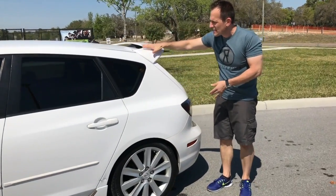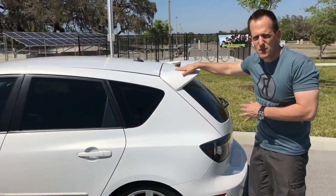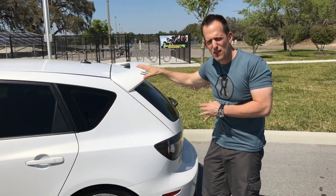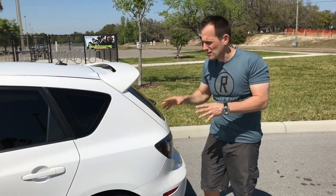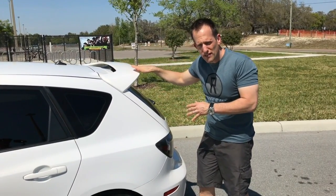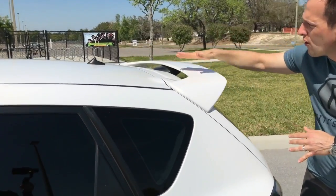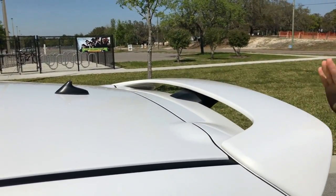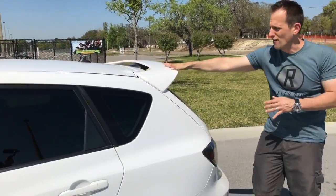The biggest thing that's going to make this stand out, besides the 18-inch wheels, is this spoiler. This is a Mazda Speed 3 specific spoiler. If you see a normal 3 Series, it will have a lower deck spoiler here. With this, you can see that there's nice airflow. This is actually functional. It's not just all show and no go. This actually produces downforce on the back of the car.